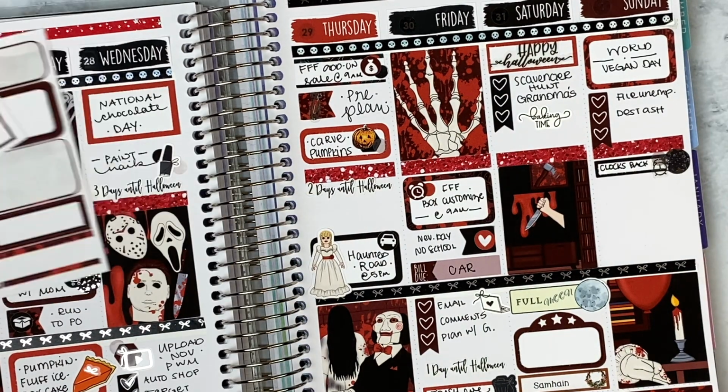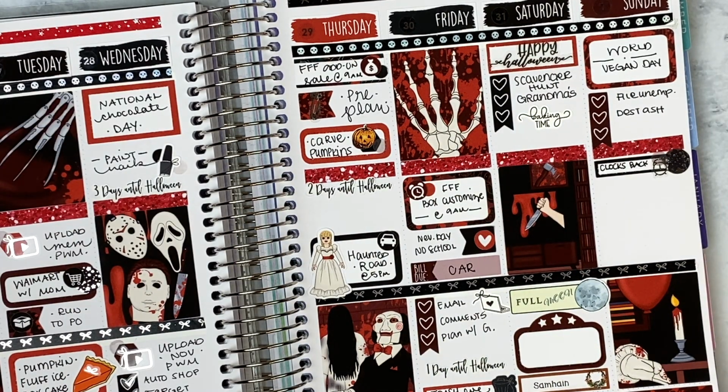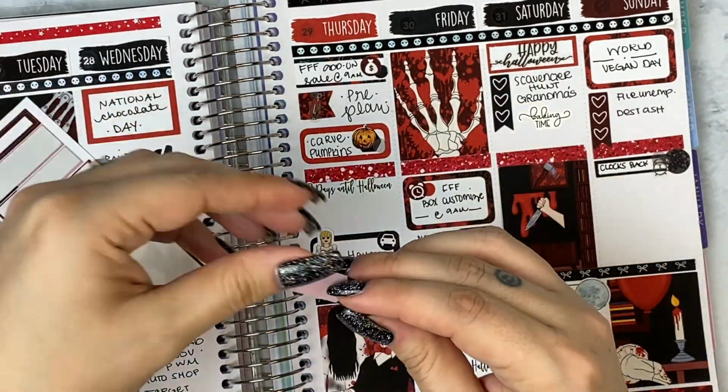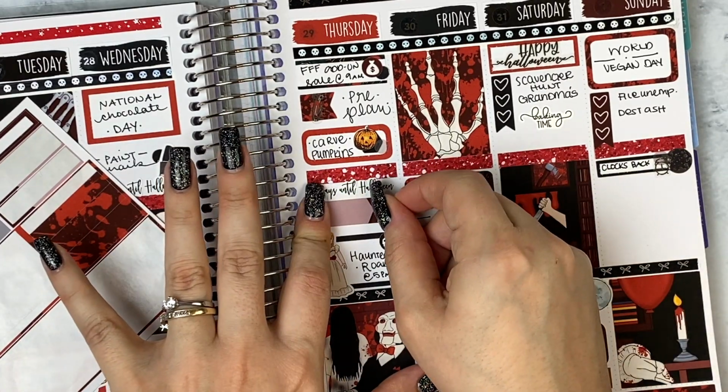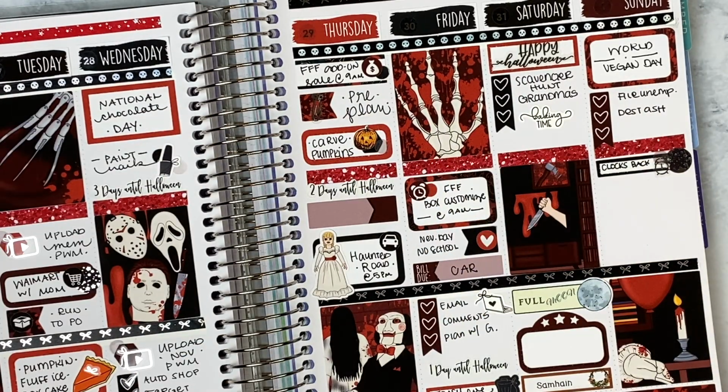Moving on to Thursday, I'm using a quarter box from the kit and then my usual layering things, except I also included this cute little jack-o'-lantern guy, because we carved pumpkins on Thursday, so he was perfect.